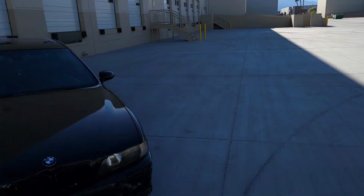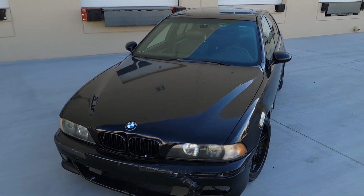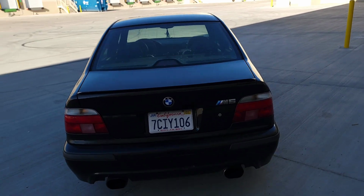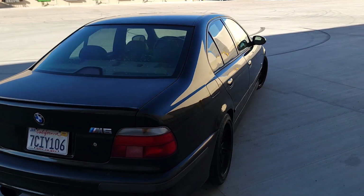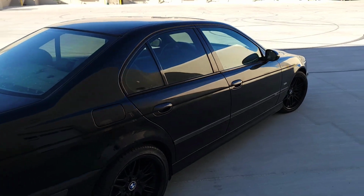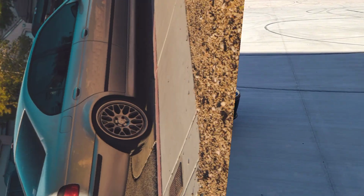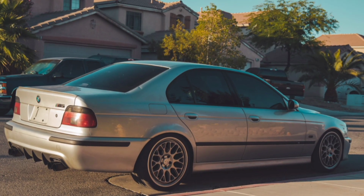Now we can go ahead and get back to the main topic of the video, getting one of these cars for 10K. This is my third and my most recent E39 M5. I bought 3 for under 10,000 over the past 3 years. I'll go ahead and pop in a picture of my silver one that's in the garage, as well as a silver one that I bought 2 years ago.